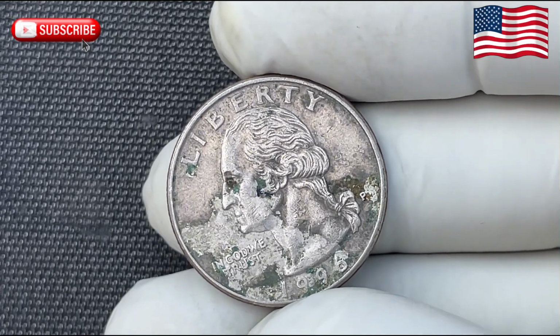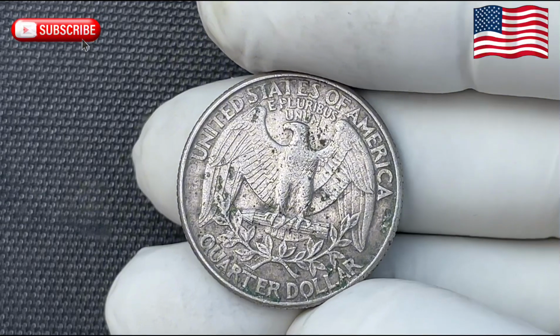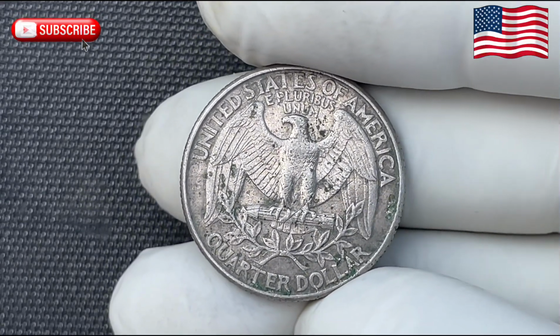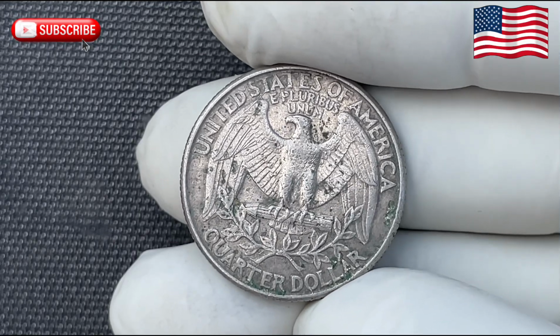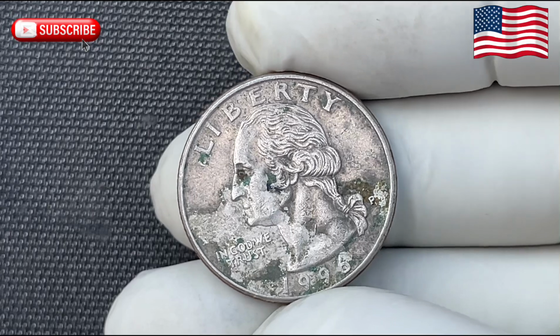Even without a minting error, however, coins that are in exceptional condition, free from scratches, dings, or tarnish, can be worth a pretty penny. So, what's the big payoff for those lucky enough to have a rare, well-preserved 1996 quarter, or perhaps one with a minting error?